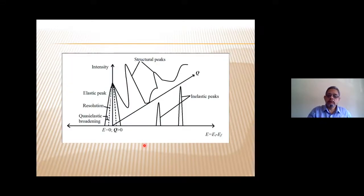So you can actually have two different ways of interaction. The most normal is the elastic scattering part, where you only look at the elastic scattering as a function of Q. Q is nothing but 4π sin θ by λ. Through this elastic interaction, you get what are called the diffraction patterns. These are the Bragg peaks, or the Bragg structural peaks coming out. The elastic peak is centered at E equal to 0.